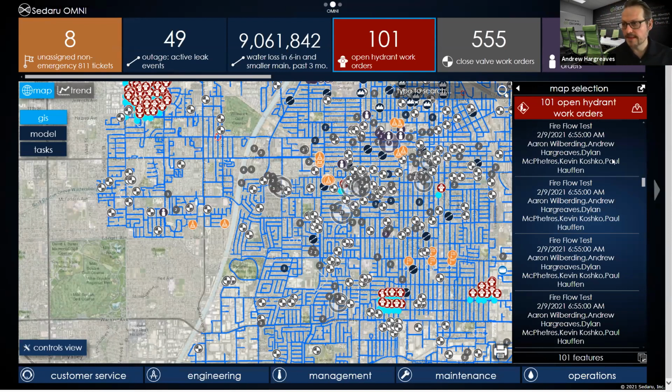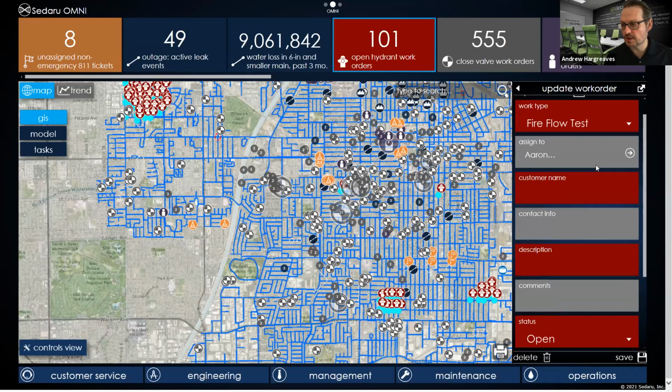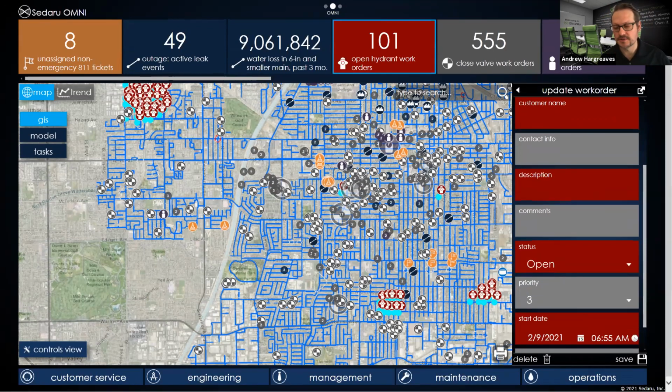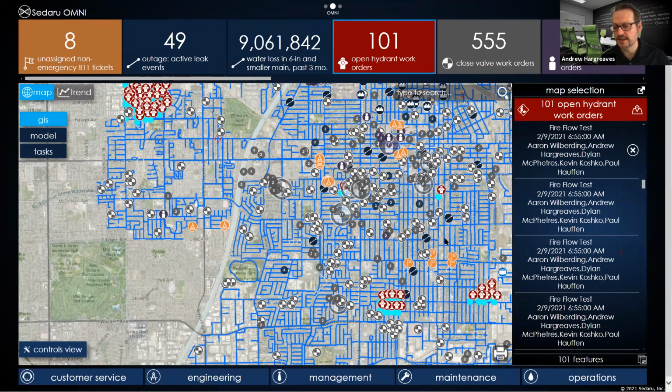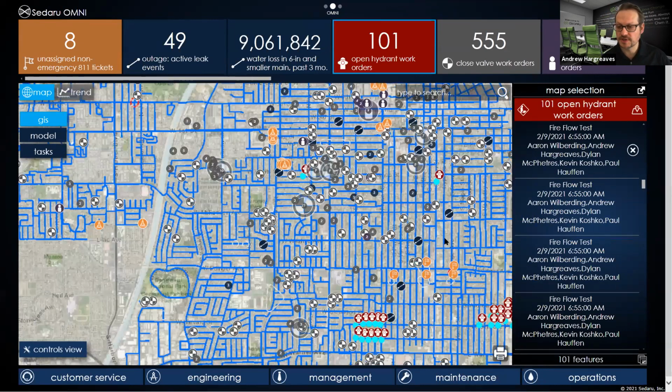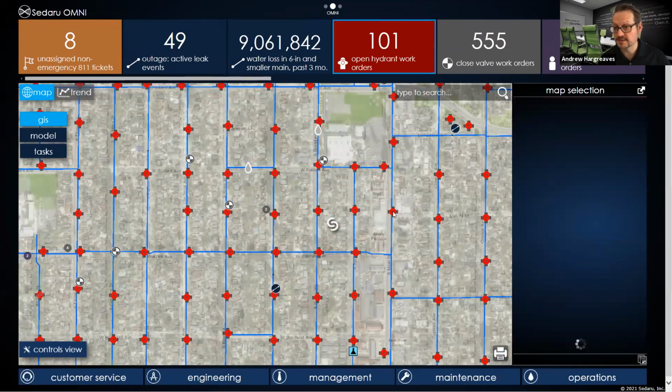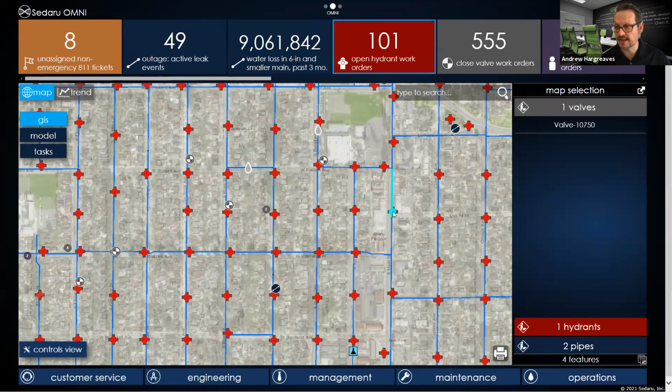Okay, so the other thing that I can do along that same line that we talked about with Sedaru Omni and Sedaru 811 is I can set a recurring feature here. So if for some reason I have the need to constantly return to a particular asset or a group of assets, I can set a recurrence value to take some of the hard work out of that for me.